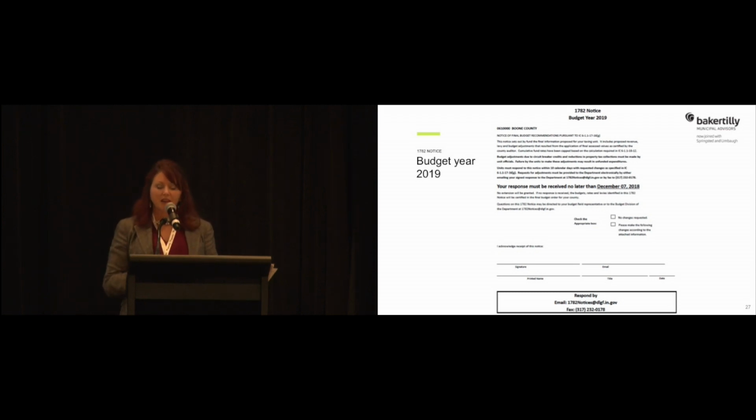It's got some statutory language, but the most important thing about the first page of the 1782 notice is the due date. This one just happens to be due back to the DLGF by December the 7th.